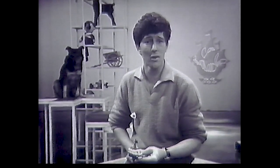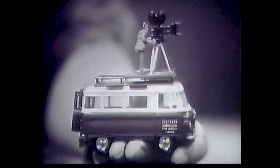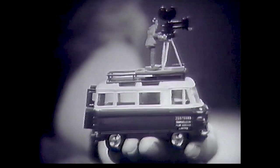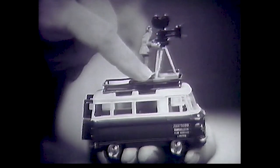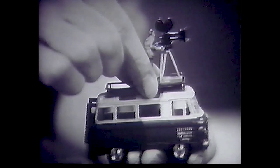And if you collect model cars, then keep your eyes open for this one, because it's just come out. It's an exact replica of the truck that we use when we take the Blue Peter cameras out. It's a Commer Series one-ton truck, and it's been specially adapted to hold a camera on a tripod, and the tripod is then fixed onto this little platform here, and the platform in turn is attached to the roof rack of the truck. Now, the model comes complete with the cameraman and the camera.